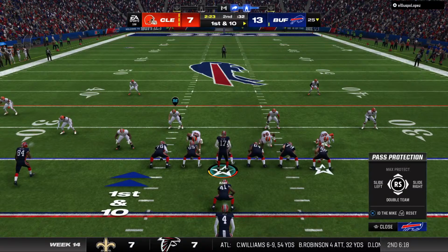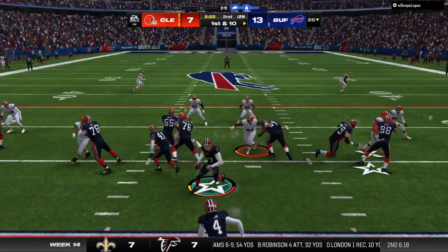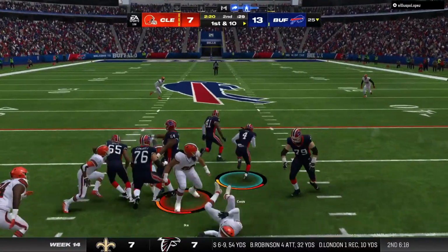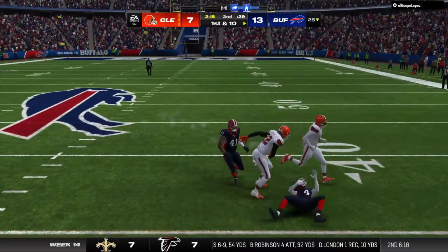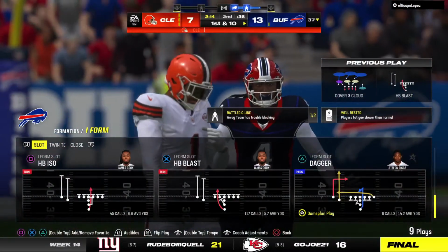Buffalo offense ready to go for their next drive. A lot of time for this unit to game plan on the sideline after that drive that they watched the other side just score. But remember, last time they were out, they scored as well. We'll see if they can seize that momentum right back.